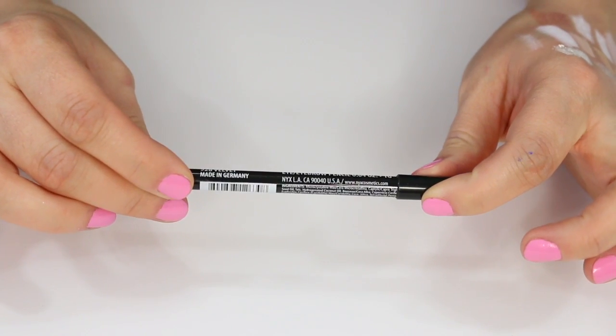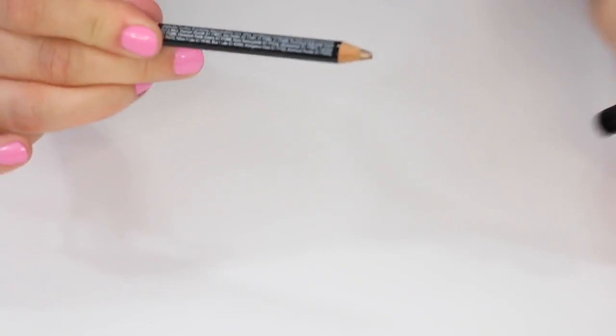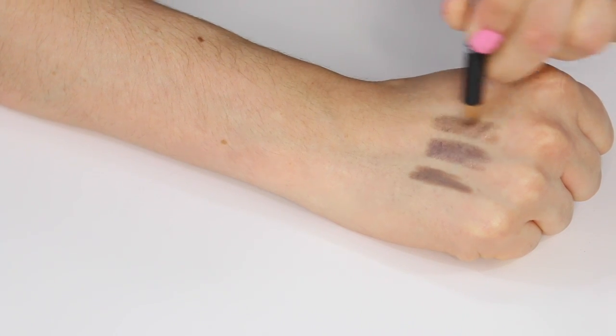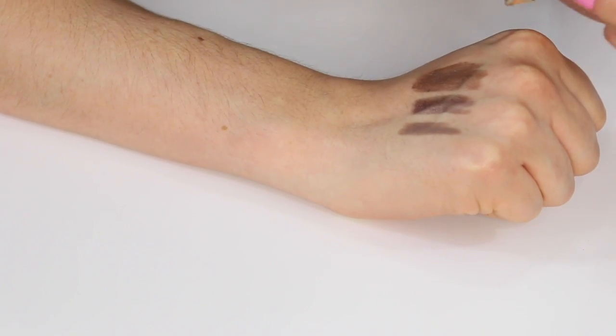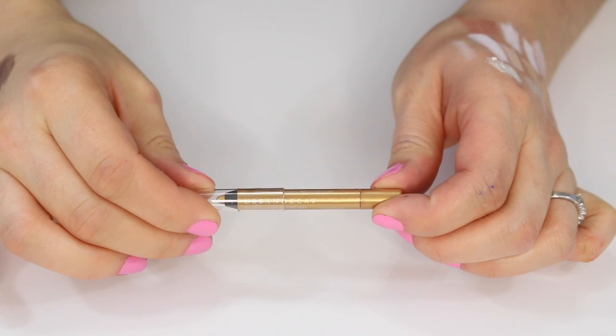This one is the NYX Eyebrow Pencil in Velvet. I think I'm going to keep this one for now. It's really pretty. I don't know if I'm going to use it, but if I don't use it, I'm going to re-declutter some things. This one is super old.